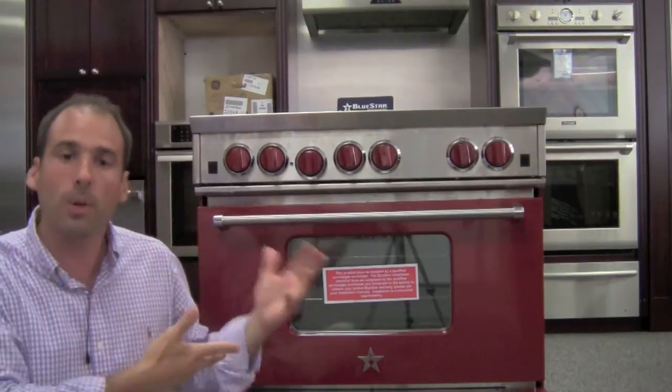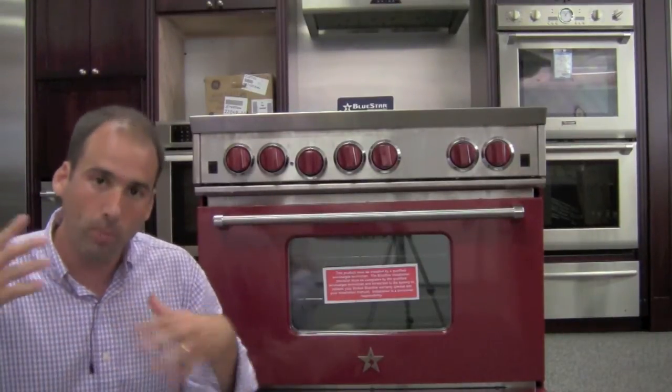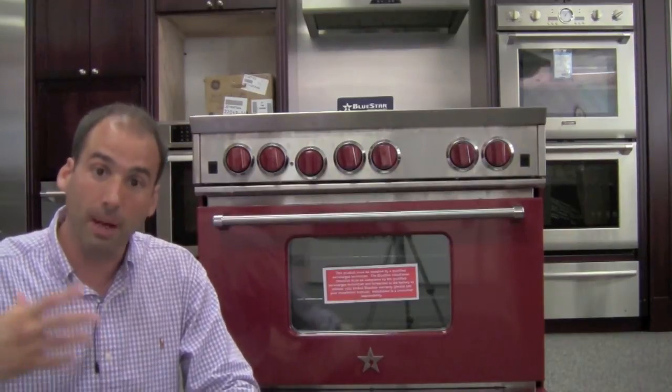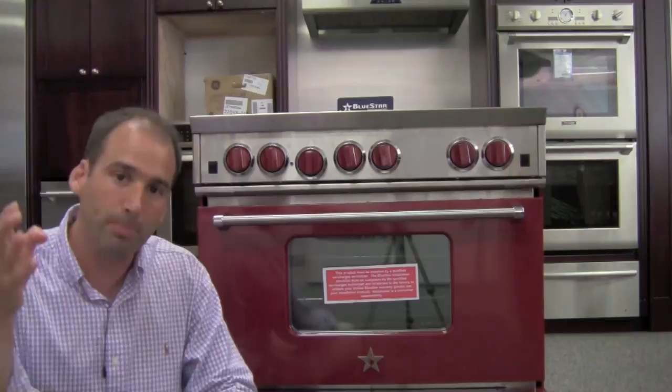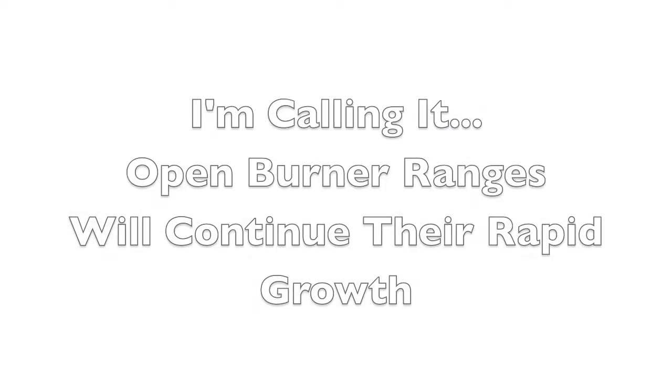You know, I thought about bringing this product on for quite some time. I wasn't absolutely sold about the whole open burner thing, but as I saw the Capital Culinarian sales continue to rise, and even I've had some people asking about the VGI series with the Viking, I said this open burner thing is going from just a niche to actually a viable product category, and it's a very passionate, fervent product category with a lot of banter about it.